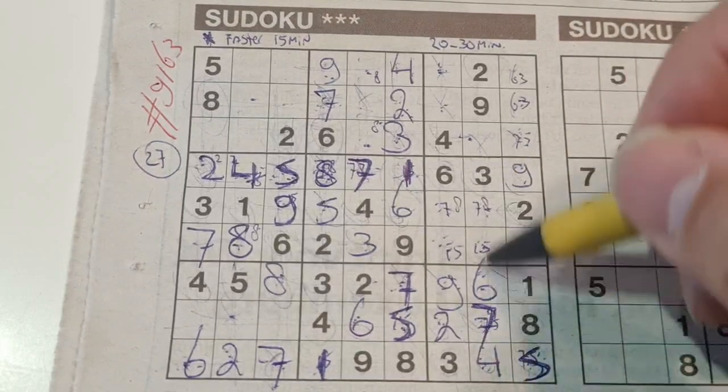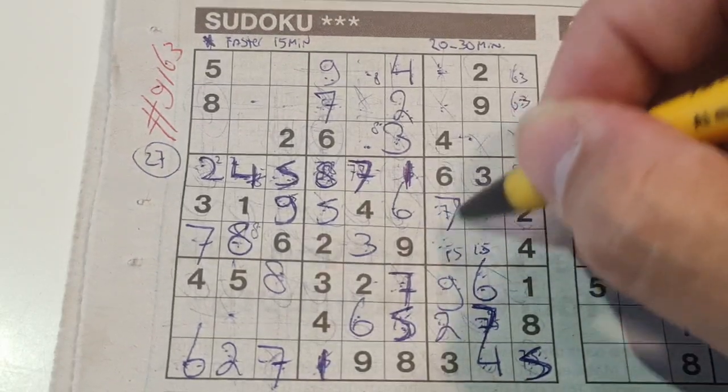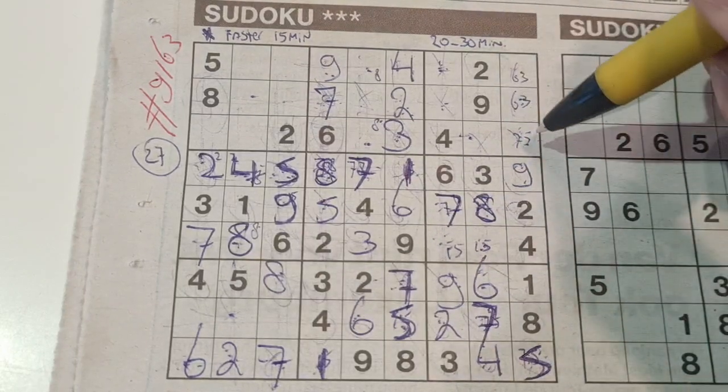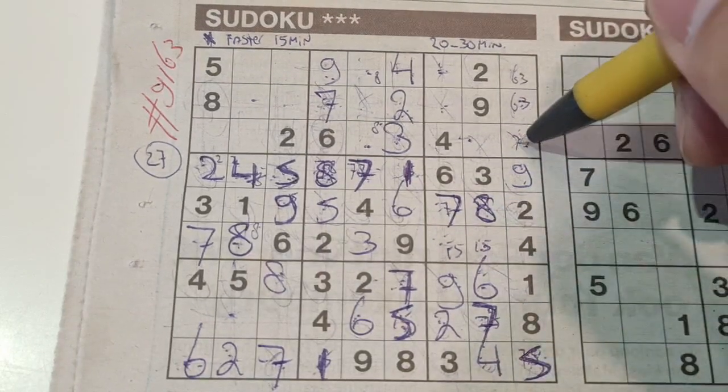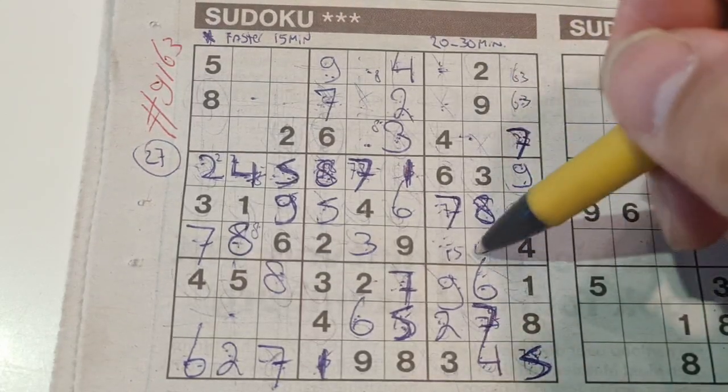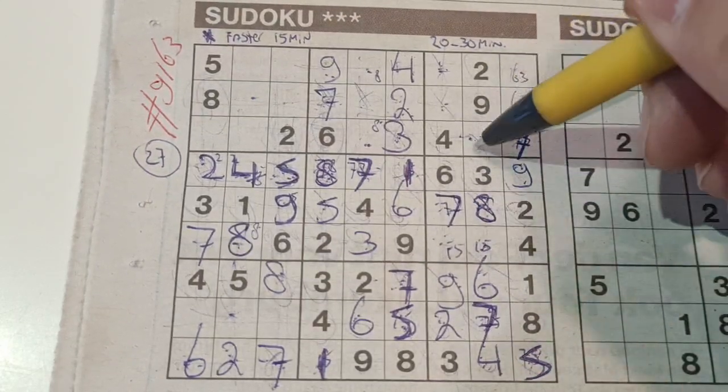7 and 8, we have a 7 in this column, no 7 there, 7 should be here, and 8 goes there. 7 or a 5, we have a 5 now, so this box should be a 7. Here should be the 1 and a 5 left. Let me mark those.